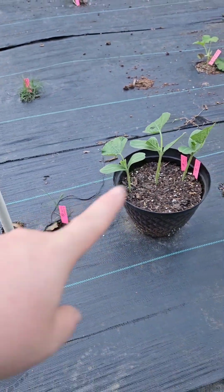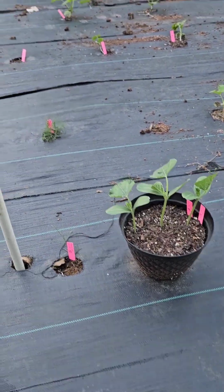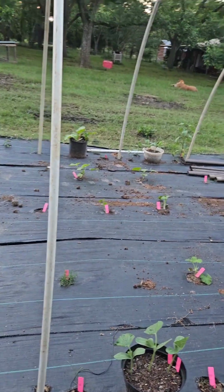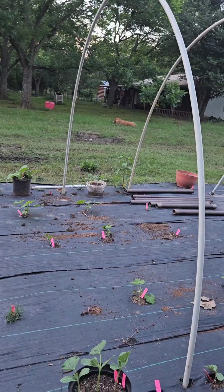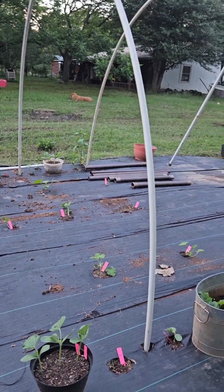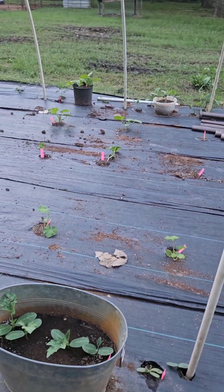Right here we have birdhouse gourds. I did plant some in the ground. As you can see, the ones I planted in the ground did not pop up, so I'm glad I put the ones in the container. I have more of that old fencing that will cover this, so the birdhouse gourds will just grow up over that and then ideally hang down through the trellis.